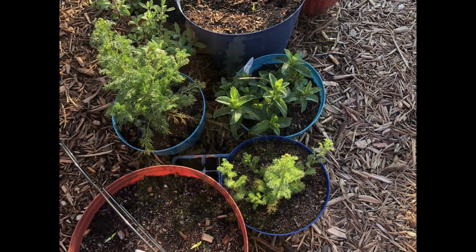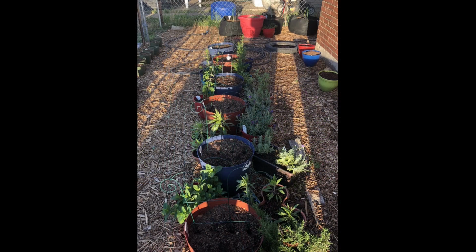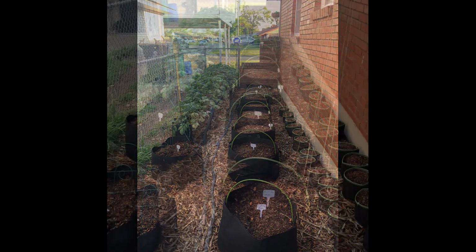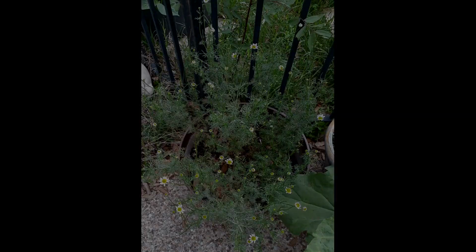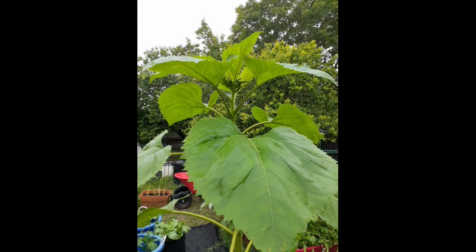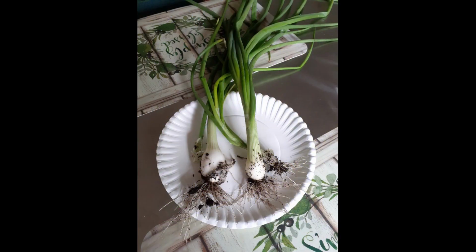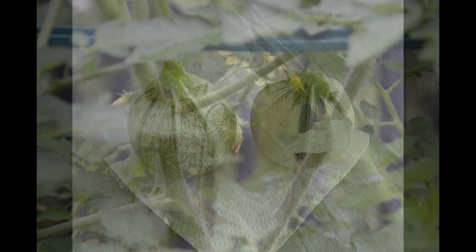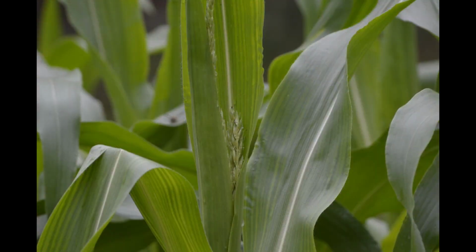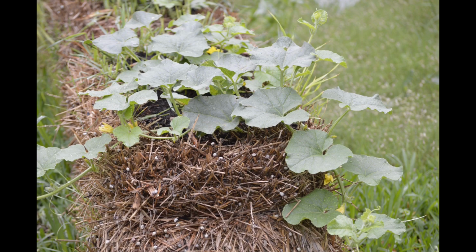Denise is a new member to this community and wanted us to see what you can do with very little space in a container garden. This is tremendous. Welcome to the group and keep us updated. This is exciting. We can't wait to see how this grows. Valerie's garden in Texas is really starting to produce well. Springtime in Texas. Look at those beans. Keep them coming, Valerie. Thank you.